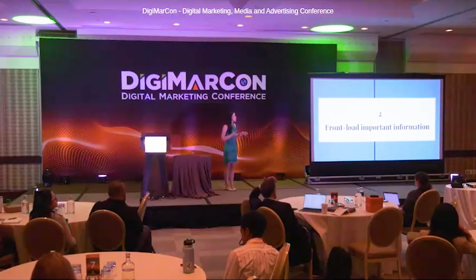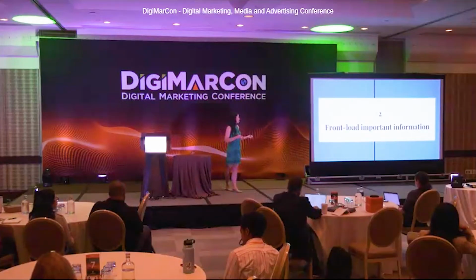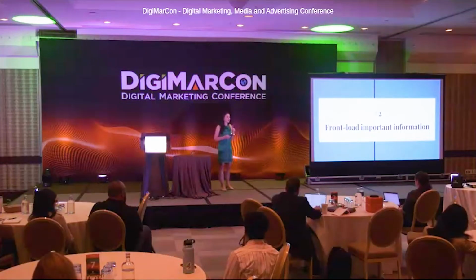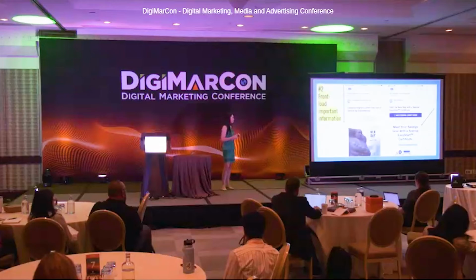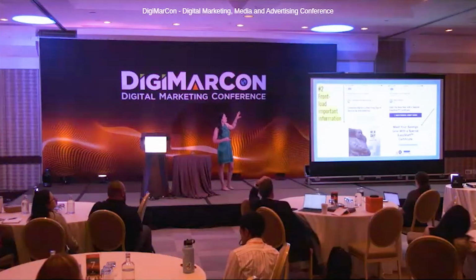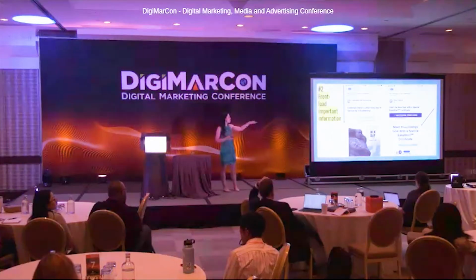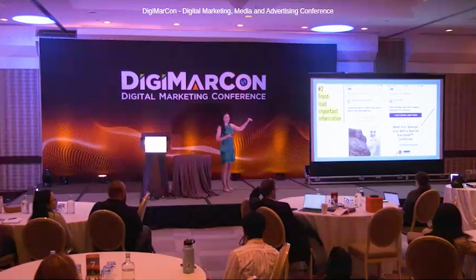Tip number two, front load important information. So that's really self-explanatory, but I'm going to show you two examples, one inside an email and one of a subject line. Okay, so there's two emails up here, one from Columbia Pike Partnership, which is like a local neighborhood organization, and one from Navy Federal Credit Union. This is just the top of the emails. It's not the whole email, but you get the point.